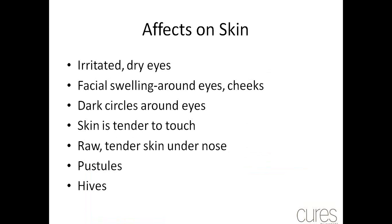Let's talk about how sinuses and sinusitis can affect our skin. We can get irritated, dry eyes, facial swelling, usually around the eyes and the cheeks is where you'll see that swelling, dark circles around the eyes. The skin is very tender to the touch. We can get raw, tender skin under the nose. We can start to get pustules, right?